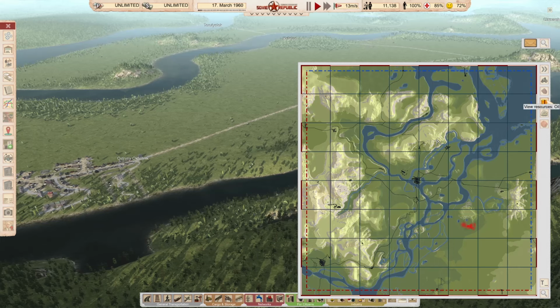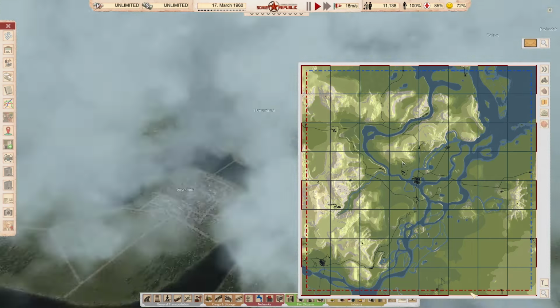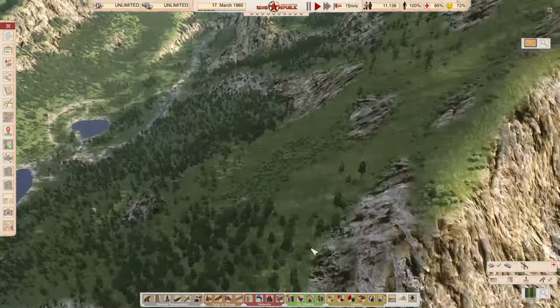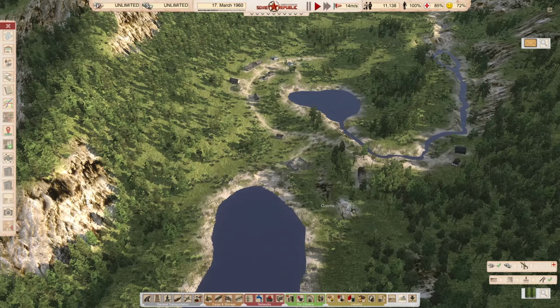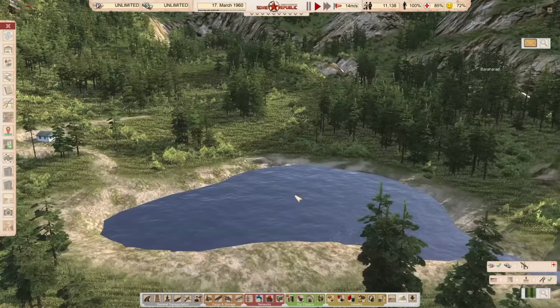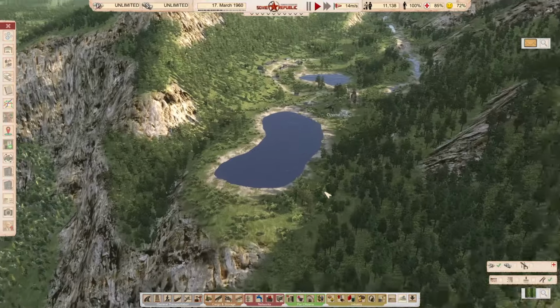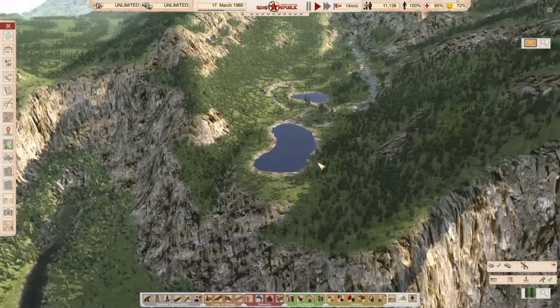Oil looks challenging because it's on the opposite side of the river. You will have to get a lot of infrastructure in place, and then uranium is centrally located in the middle up, and a little bit of bauxite. Okay, so it's not too easy resource-wise. It does have some challenges. I totally remember this map from back in the day. This is like one of the first tries of having water around. That's when even the water was added to the game.